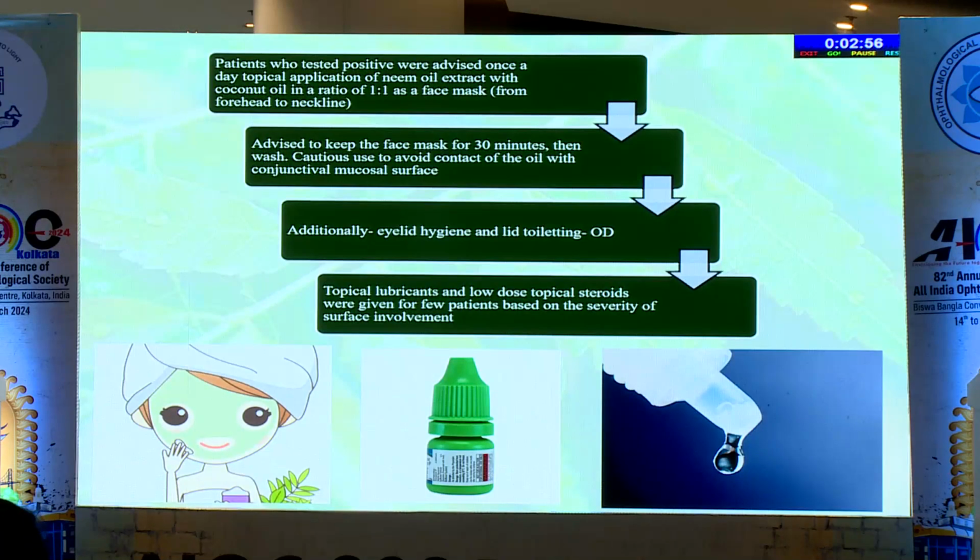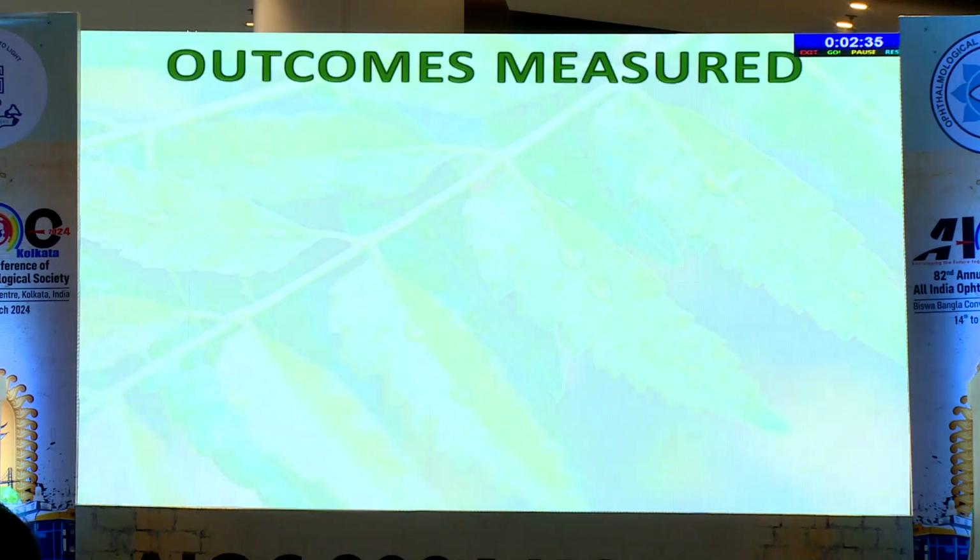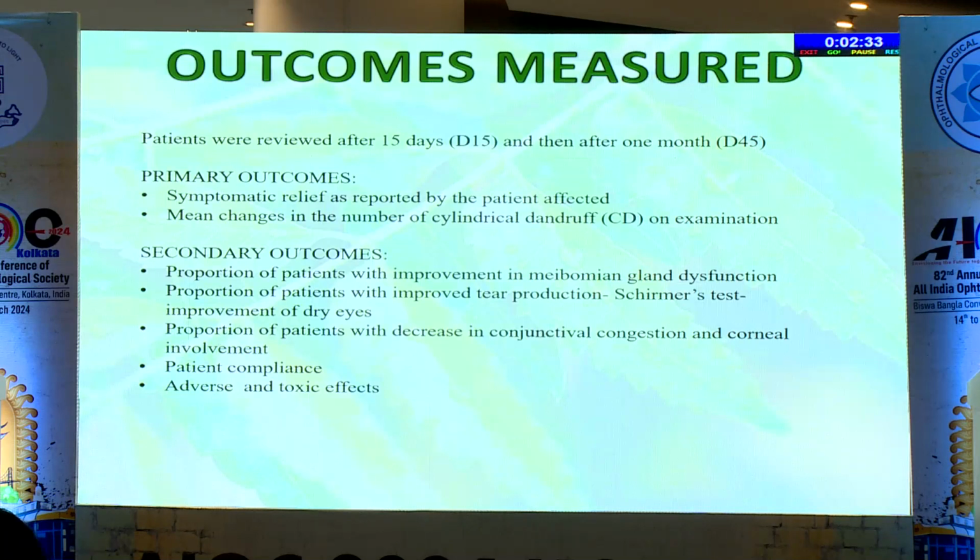Those patients were advised a topical application of neem oil along with coconut oil in a ratio of 1:1 as a face mask. They were advised to keep it for 30 minutes and then wash it off. They had to avoid contact with the conjunctival mucosal surface. Additionally, patients were advised eyelid hygiene and lid toileting along with topical lubricants and low-dose topical steroids for some patients. Patients were reviewed after 15 days and after 1 month.